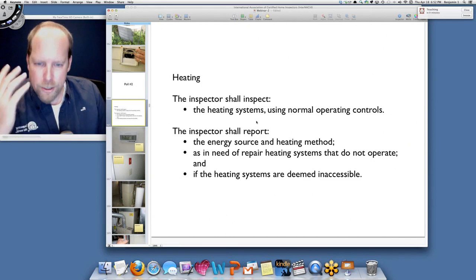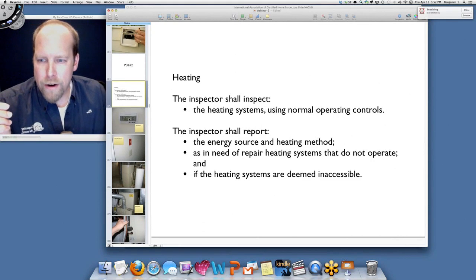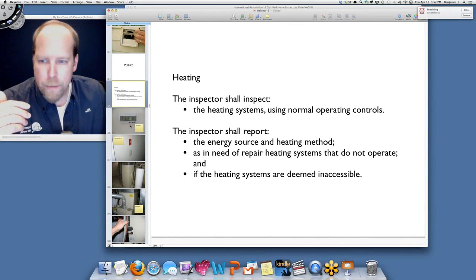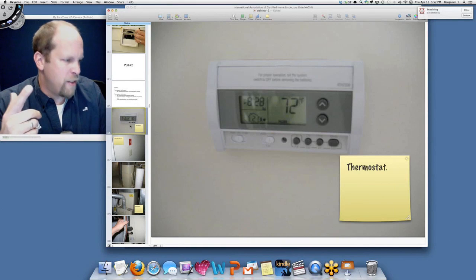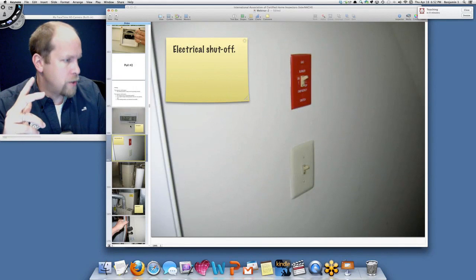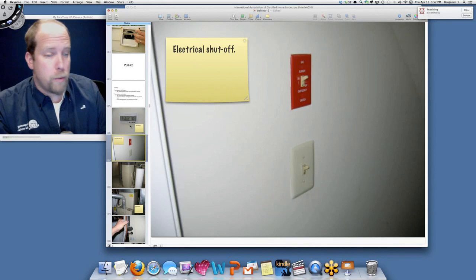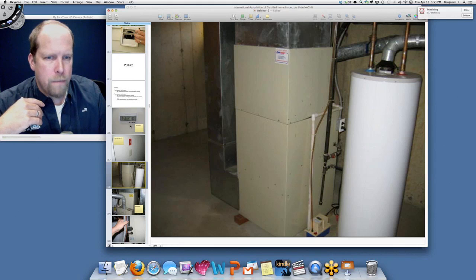Heating system. There's a standards of practice. It's very simple: inspect the heating system. However, I like to break it up into my own components, so I exceed the standards essentially by breaking things down into components like the thermostat and identifying the type of thermostat. I like to see programmable thermostats. Electric shutoff switches: this is an emergency shutoff switch at the top of the basement stairs. So there's a basement stair. We're going down to the basement where the heating system is located.